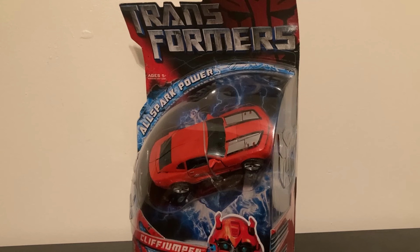And I wasn't gonna do anything special to send it off, but we're gonna do one last review in the old place before we move over. And it's with a figure that also means a lot to me for very similar reasons. From the original Transformers movie, this is the Deluxe Class All Spark Power Cliffjumper.